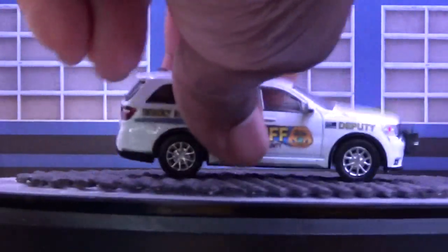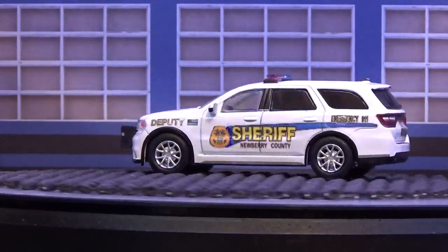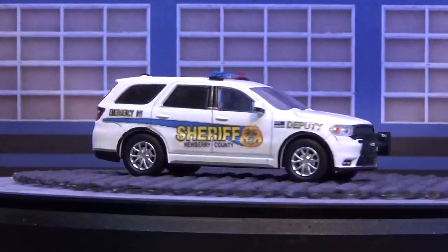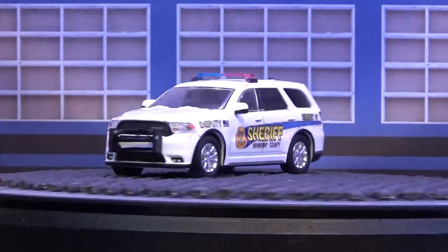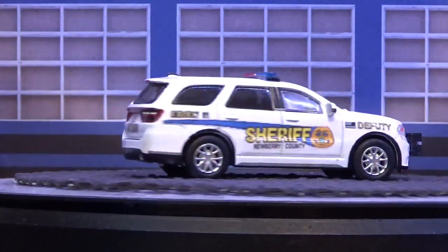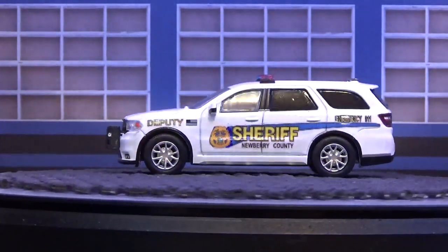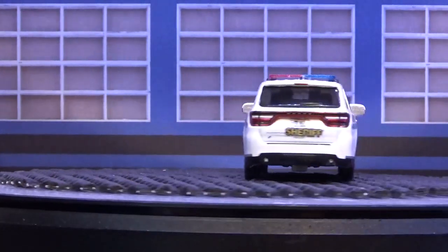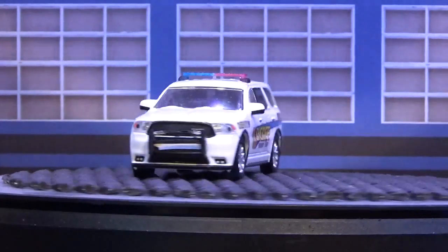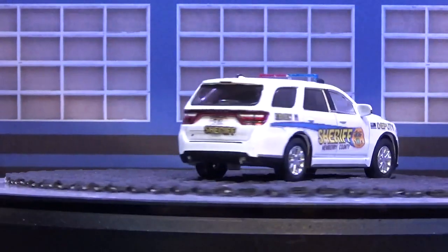Last vehicle is also from Newberry. It is a Newberry unit, and this is the Newberry County Sheriff's Department in Newberry, South Carolina, as well. This is their newest graphics design, with the sheriff badge right there in the front, right underneath the mirrors on the east side of the vehicle, with a big stripe that reduces from the badge all the way to the tail lights. Not bad. It has emergency 911 on the rear. It has deputy on the front over the wheel wells, and it has sheriff.